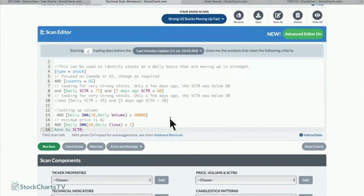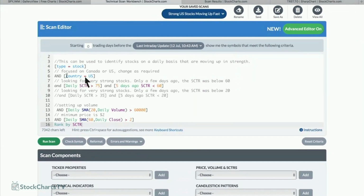Anything in color on the scan engine, by the way, is something it's going to act on. So if I use 2 forward slashes to take this out, now it's gone into gray mode, and that means that the editor, the scan processor, will not process that line. So I've got type is equal to stock. We're only going to look at the US. And if you wanted Canada in here, you would just change this to the word Canada. And then we want to look for very strong stocks. And what we're looking for is that the scooter was below 60 and now it's moved up above 75. So the daily scooter is above 75, and 5 days ago, the SCTR ranking was less than 60.